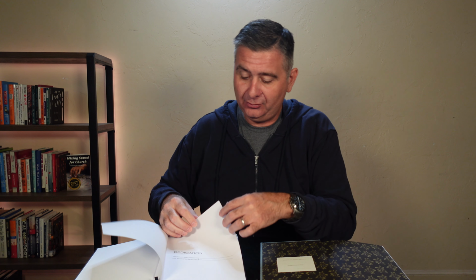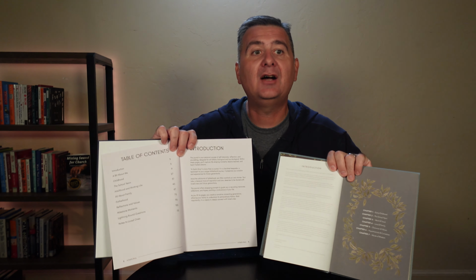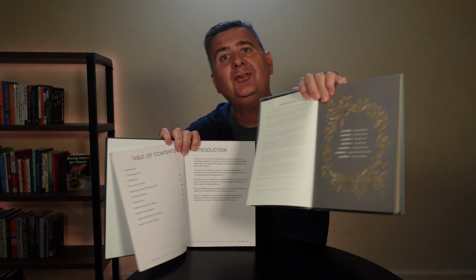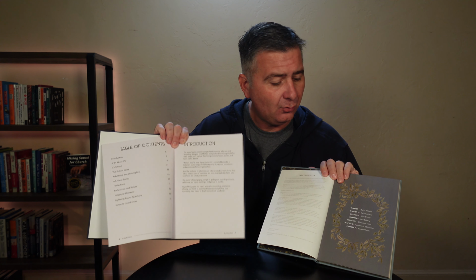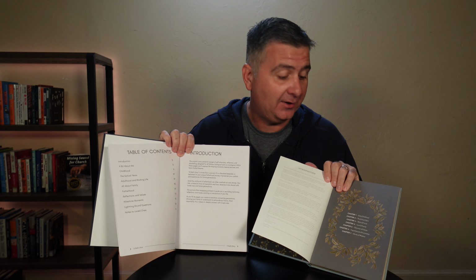Now, let's flip to the table of contents. They both have a table of contents, but I also noticed something strange in one of them. Let me get there in this one for you. Here we go. This one has a table of contents with big, clear black letters, and also page numbers. For some reason, they opted not to include page numbers on this one. I don't know why, but they do give you what chapter covers what topic.